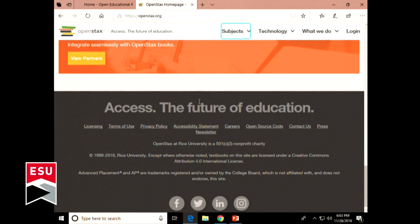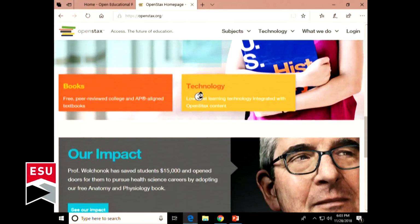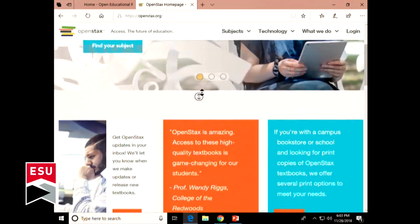So a lot of the places now in their about section will tell you if they're peer reviewed, what the process is. Now a lot of sites have ratings on their books, so you can go through and you can see how this book did. And if you use it in your classes, you can rate it yourself. So that's kind of nice. I think Open Textbook Network has the ratings.